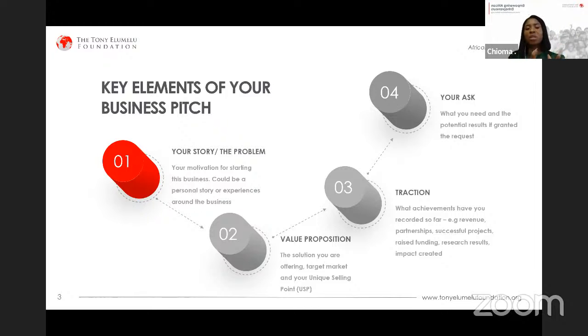And then the second part of it is an experience around the business that you're running. If you don't have a personal story like that, it could be something you read from a book that inspired you to start your business. It could be something that happened in your community. It could be something you came across or a speaker you listened to that inspired you, and you decided to do something about the problem. In that case, you can also use that to craft a story for yourself. I'll give you an example of that because this is my own story, right?